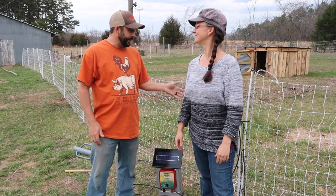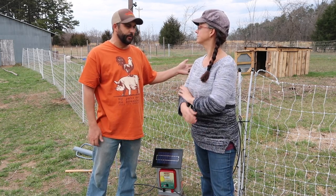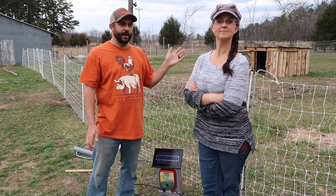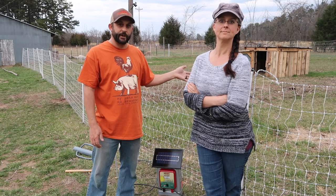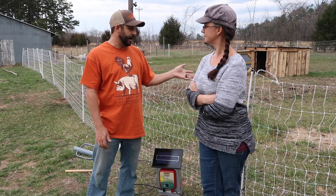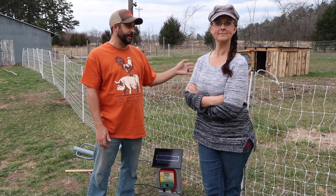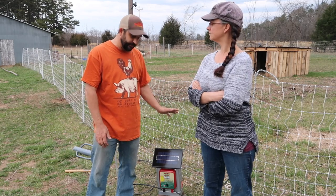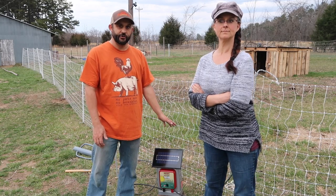I really am happy with, first of all, the Premier One fencing. If you guys haven't used the Premier One electric netting, we use it all over the homestead. Whenever we need a temporary or even a semi-permanent solution, it's what we use because it goes up so fast. It's so portable. I've read a lot of reviews about electric fencing, and I think they are by far the best for electric netting. Now, as far as the charger goes, I'm also really happy with this charger.